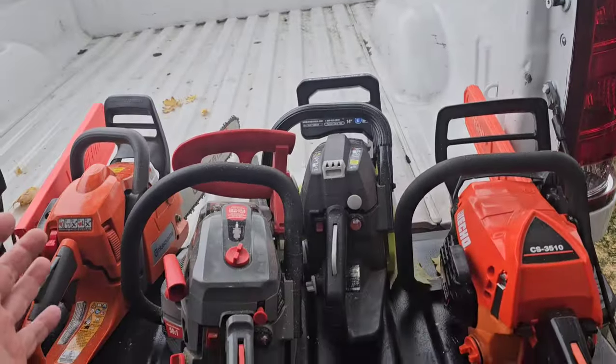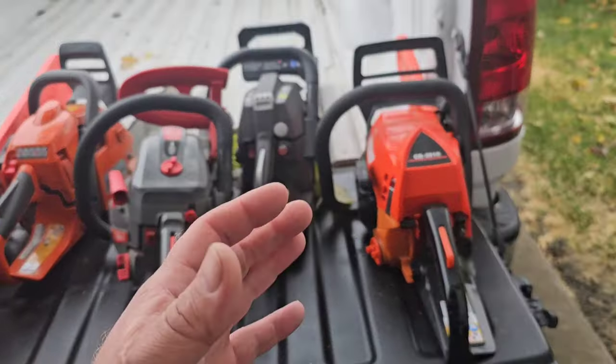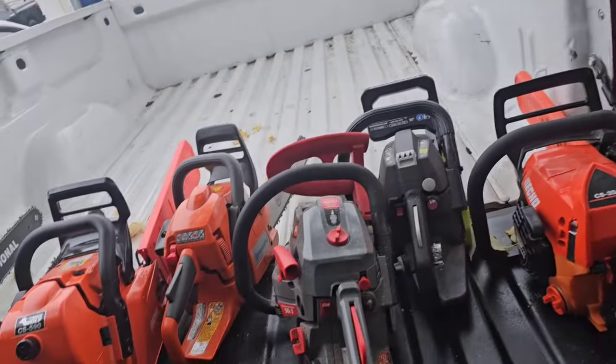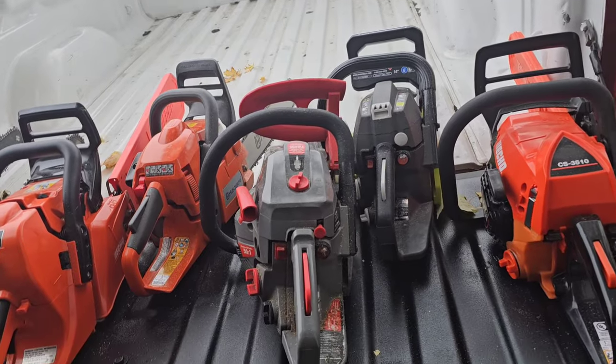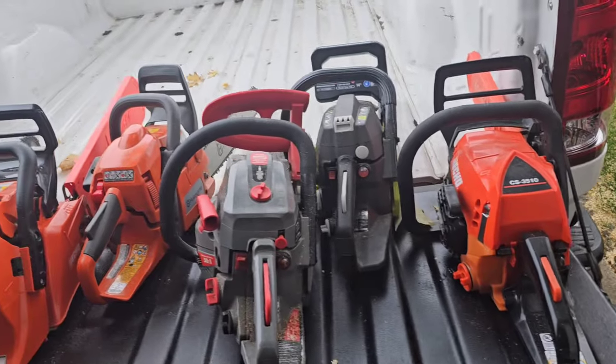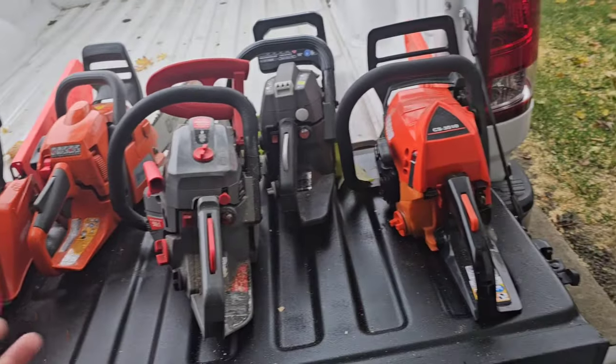The fastest saw to cut is the Ryobi. I took the guard off the end of it, and I got some videos I'm going to throw in here at the end for the small bore saw stuff. The Ryobi, it just rips right through, just like butter. Whoa! It seems like it has better RPM than these other ones.